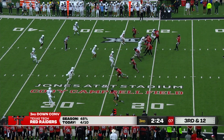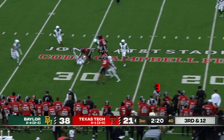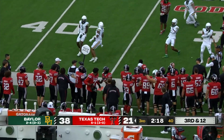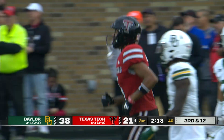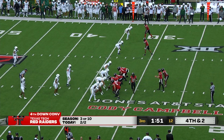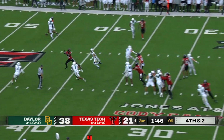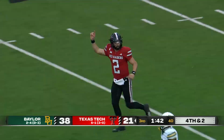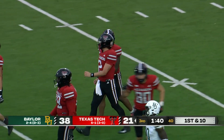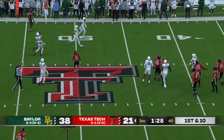I assume they'll play zone behind it. Drop 8. Crossing route underneath. Douglas fighting for good yardage, but not quite enough. It's 4th down and a couple. Because there may not be enough possessions with being down 3. First down, out across the 45. Miller with the catch. Quick to the line, batted up in the air, incomplete.